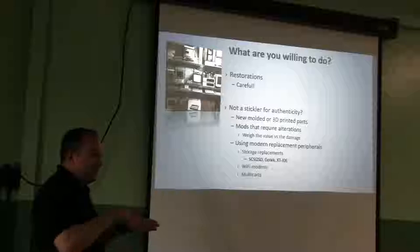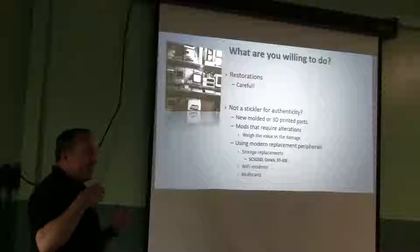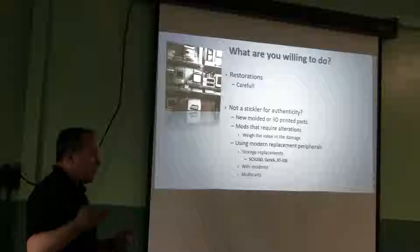Wi-Fi modems. Again, these things are fantastic, right? No, they're not genuine, they're not vintage, but who cares? It emulates a modem, so your computer can connect to the internet or bulletin boards, and it thinks it's talking to a modem over a serial port. Can't say enough good about this.